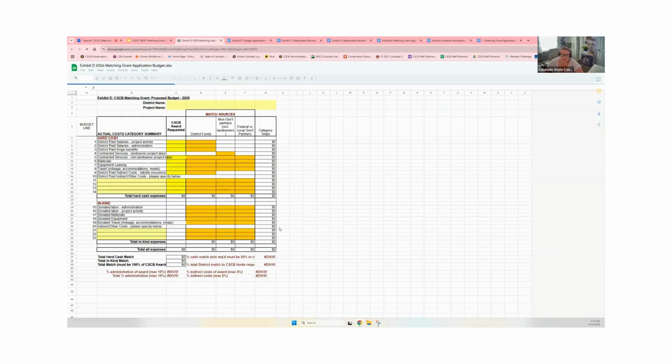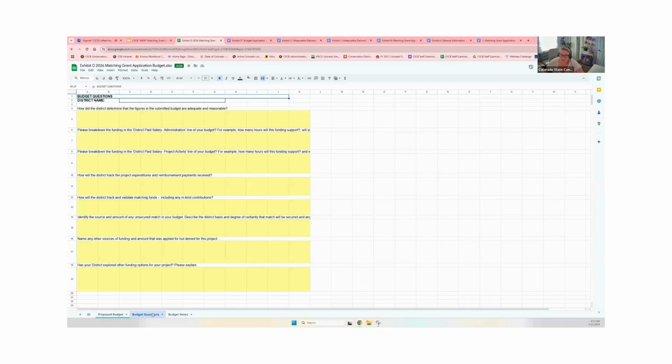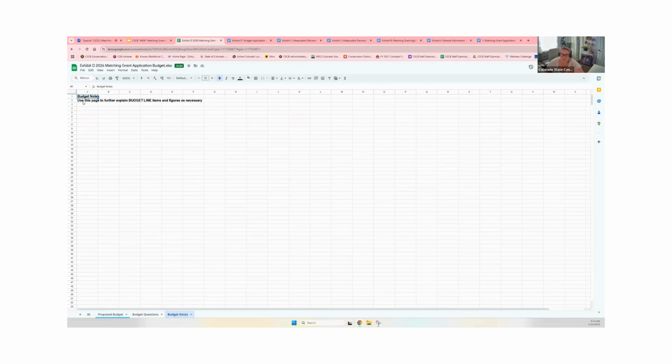And then here's the actual budget spreadsheet, which should look very familiar to you as well. It is the same, just missing a lot of that verbiage. No merged cells, and you're just going to fill in the information just like you would before. If you're new to this, it calculates whether you've got your 50% cash match and your total match. And then it has the tabs for the budget questions that you will need to answer as well. And then if you have any more information you want to provide, you can use it on the budget notes.